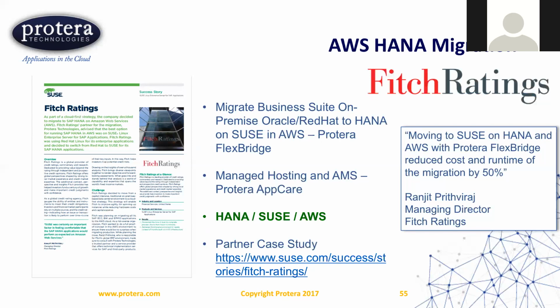with Ranjit's comment, his quote there. Originally, we started working with Fitch with the requirement that they wanted to see if there's a way to compress their move to cloud, which was scheduled for a year, and their migration to HANA or upgrade to HANA. Combining those projects together, the question was, could it be done? That's where we started working with them. We met them at Sapphire at the AWS booth a couple years ago.